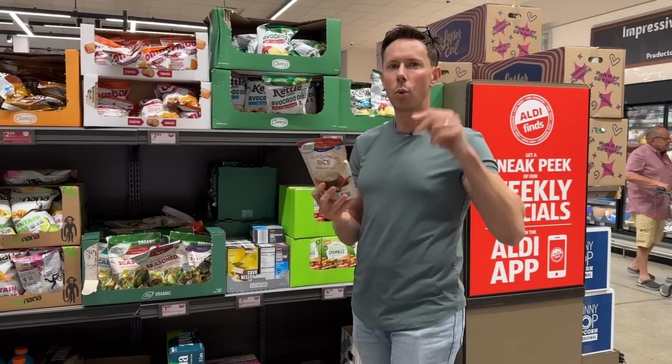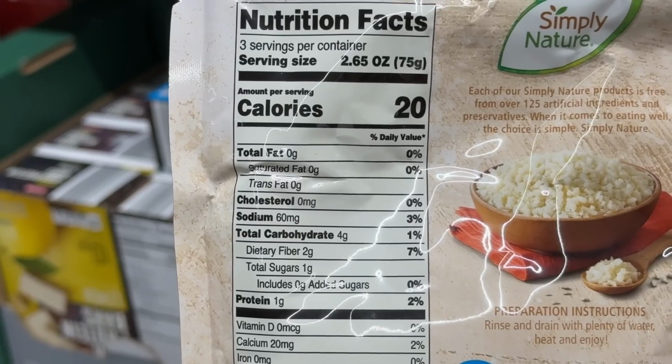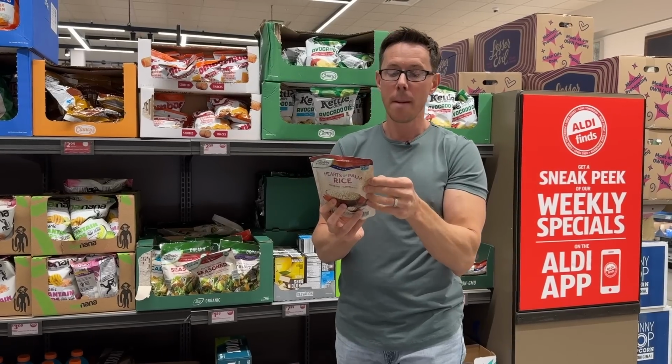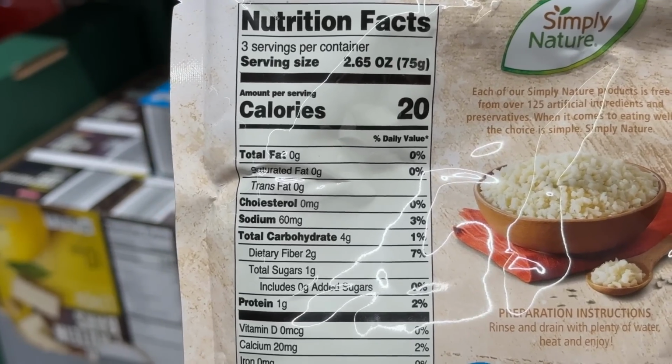Why is it keto rice? Because hearts of palm are very low in carbs. It's 4 total carbs per serving, but there's 2 grams of fiber. 4 minus 2 gives you the net carbs of 2 grams per serving. There's 3 servings in here. The whole thing only has 6 grams of net carbs.